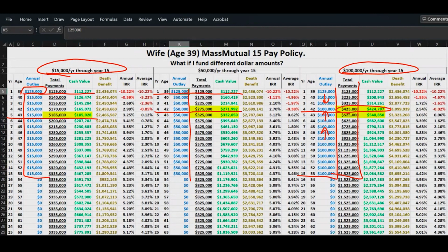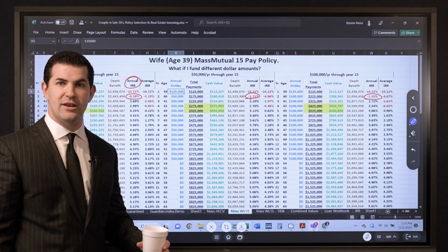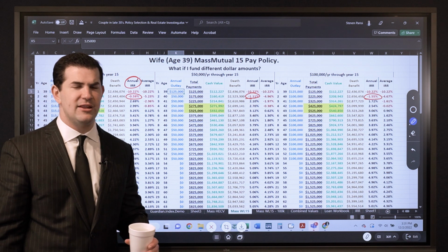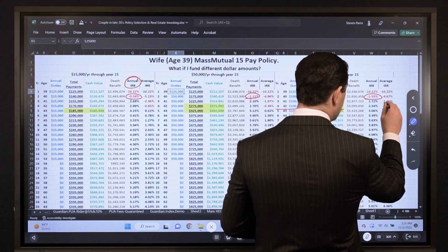Now, a question that sometimes comes up here is this. Look at year 2 on the annual internal rate of return. You know why that is? Specifically, the examples where you pay more money into the product, you have a lower internal rate of return, but then at the same time, you break even earlier, your average IRR is stronger.